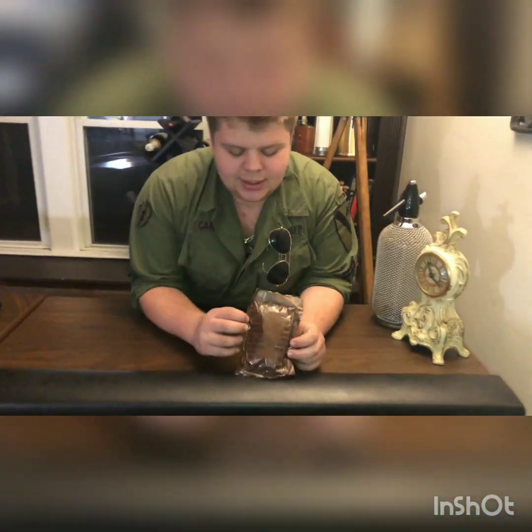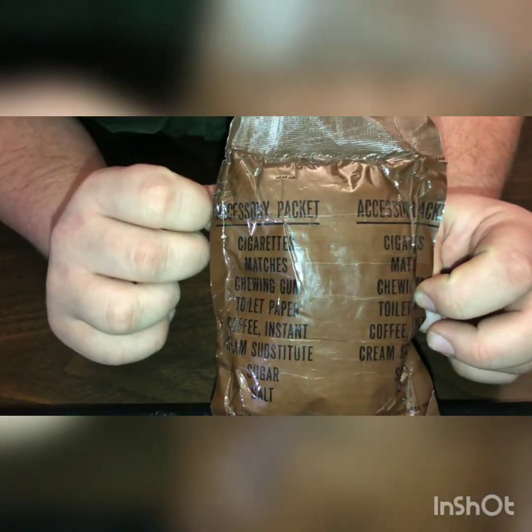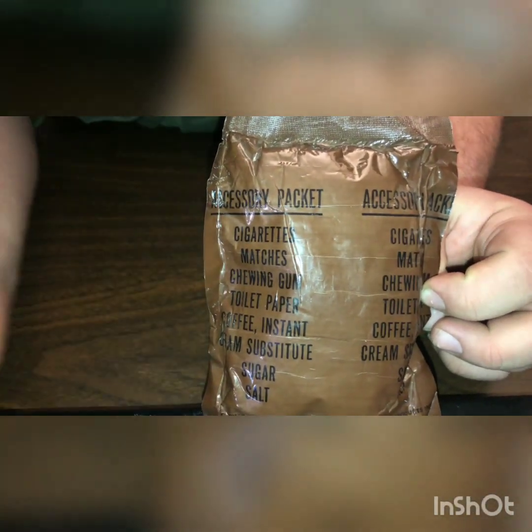So, a way to tell if it's Vietnam: it will say cigarette on the listing of what is included. It's the same as any other accessory packet post 1972 or 3.